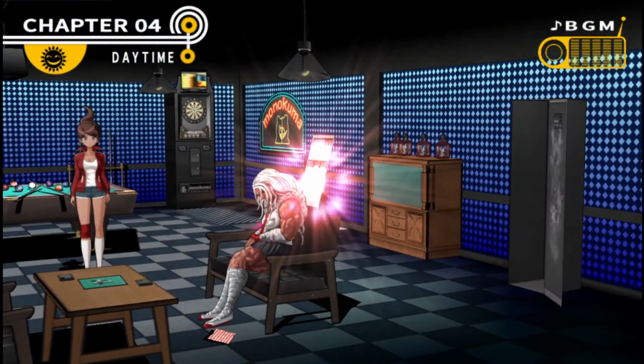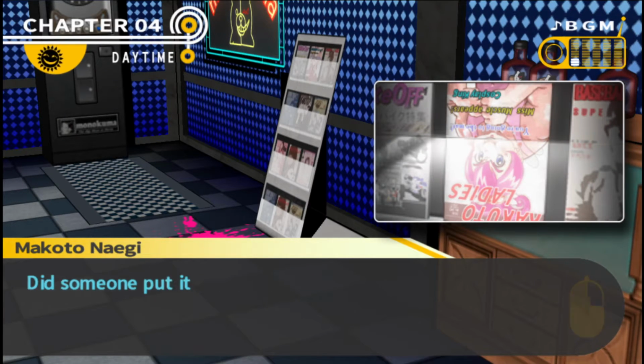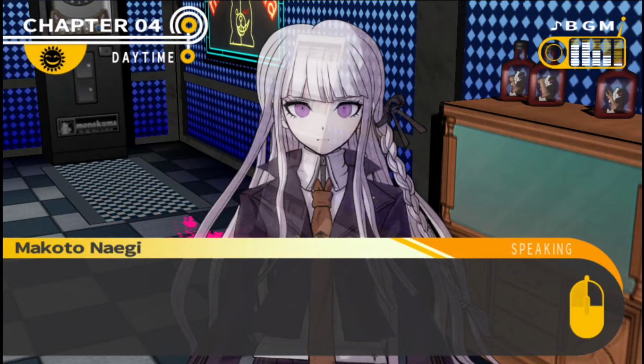What else did you say? The magazines? Huh? This magazine is upside down. Did someone put it that way by accident? It's important for you to explore that in detail. Just think, yeah, you're right.